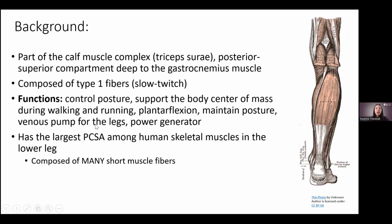It serves as a venous pump for the legs because as that blood makes its way back up to the heart, we gotta reciprocate that force of gravity, and it serves as a power generator for the muscles around it.